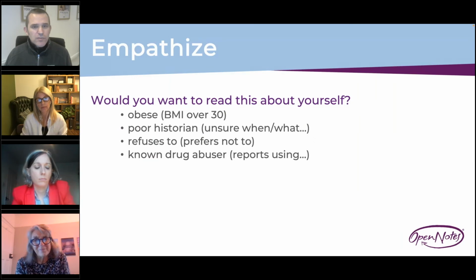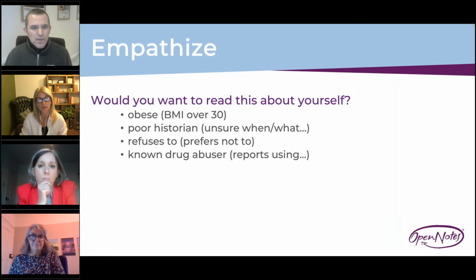And then I think it's a good rule of thumb to think, if you were reading your record, would you want to read this about yourself? So while we might say obese in the record, we're saying that word in a factual medical way, that someone is technically obese if their BMI is over 30. It doesn't mean we're judging them, but patients might think that. So you could rephrase it and just put BMI over 30, especially if you've already explained what BMI means.